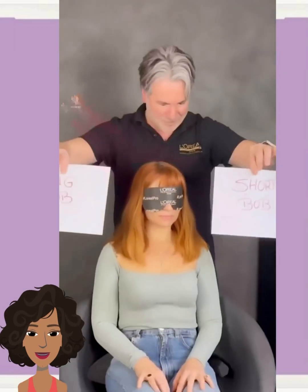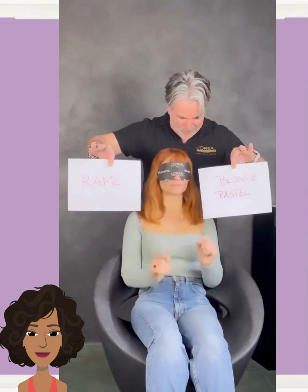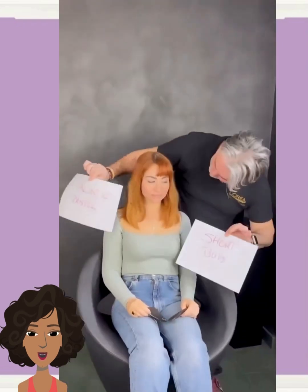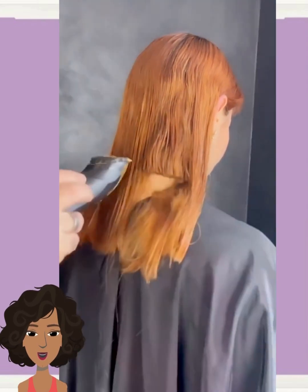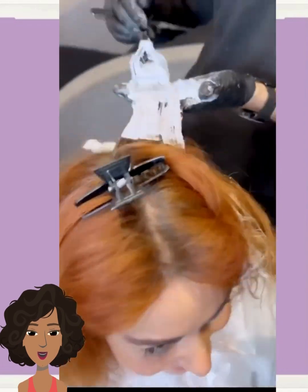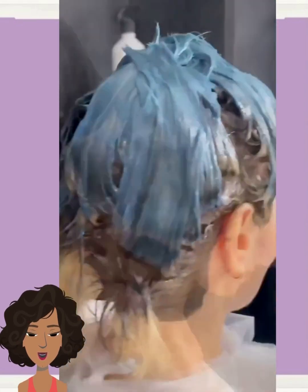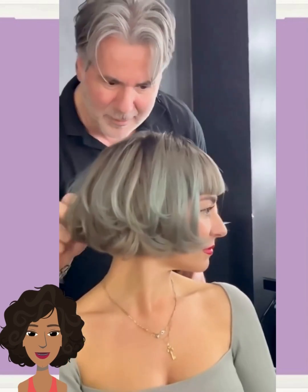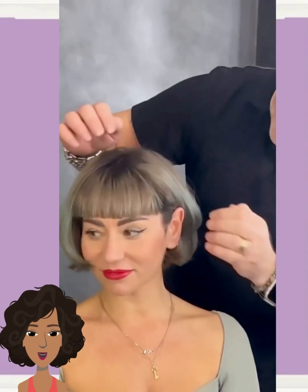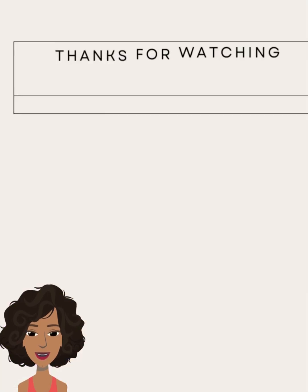So for our last transformation, we're going to be checking out someone playing hair roulette. So she wants a short bob. Oh, blonde pastel. Wow, she looks absolutely amazing. She did end up getting kind of like a French girl style bob. Absolutely gorgeous. And the color is so uniquely done.